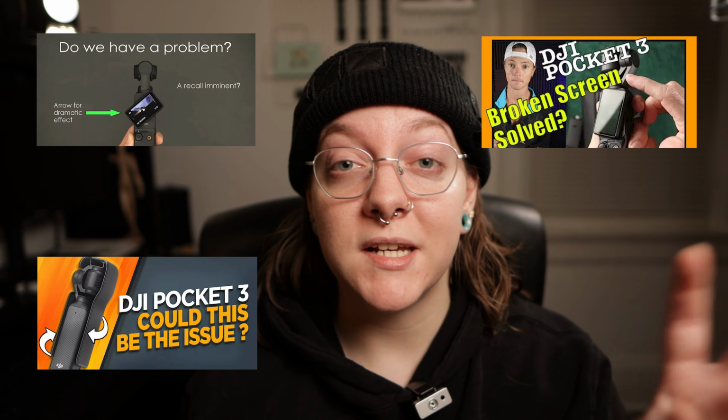Now, there is one thing to be cautious with when it comes to the Pocket 3, and that is that there have been some reports of people having broken rotating touchscreens, whether that be brand new from factory or after a couple weeks of use. I'm not sure if DJI has fixed that or not, so I would definitely be a little bit cautious if you are thinking about purchasing one, but I think if you're willing to take the risk, it is a really good budget option, and it honestly gives you a lot for the price.